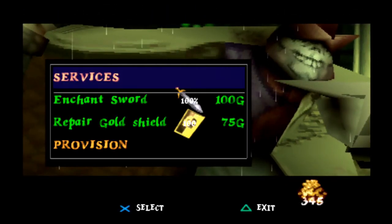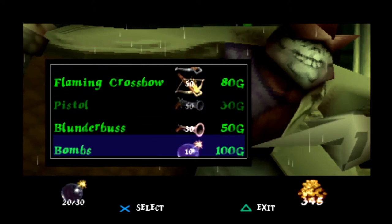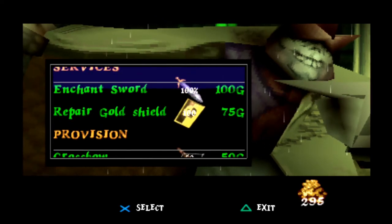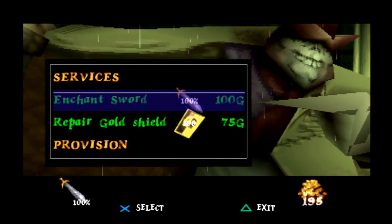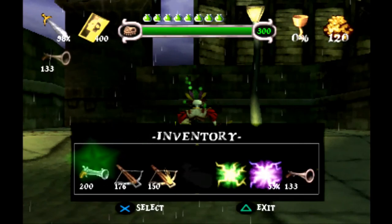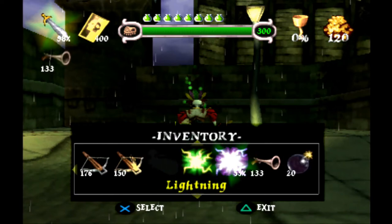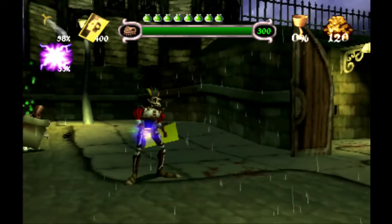Let me see. I'm guessing I'm going to have to use this for now. The magic sword. And that's good. I'm really close to the boss fight, so let me try to prepare myself. I should be using the lightning, because I'm sure this is more powerful against the Ripper. So with that out of the way, let's take care of this Ripper and prepare for battle.